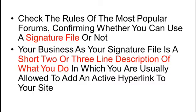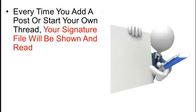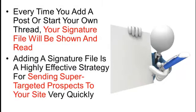Every time you add a post or start your own thread in this forum, your signature file will be shown in red by other members who are already extremely interested in the topic of your product. Thus, adding a signature file in this way is a highly effective strategy for sending super targeted prospects to your site very quickly.